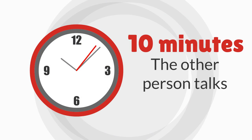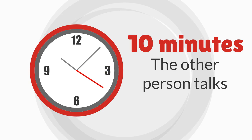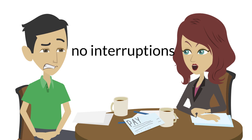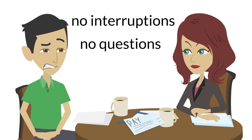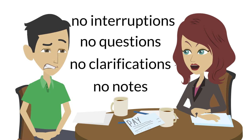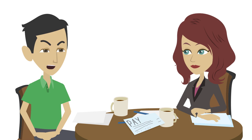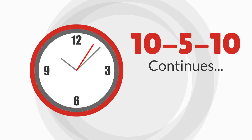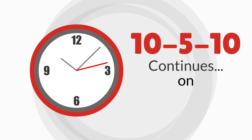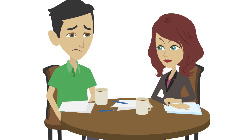Then, the next person gets to speak for 10 minutes without interruption, and again, the same rules apply. The other person just listens, does not interrupt, does not ask questions, does not ask for clarification, or take notes. That is also followed by a 5-minute break or timeout, and then the first person gets to talk again using the same formula. The 10-5-10 keeps continuing on and on until there's resolution to the problem.